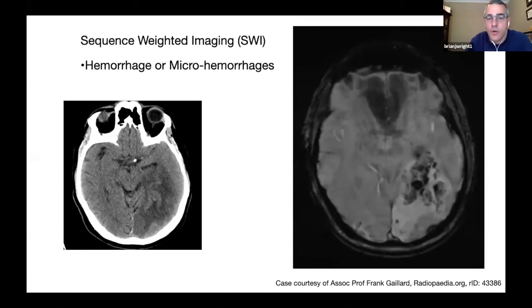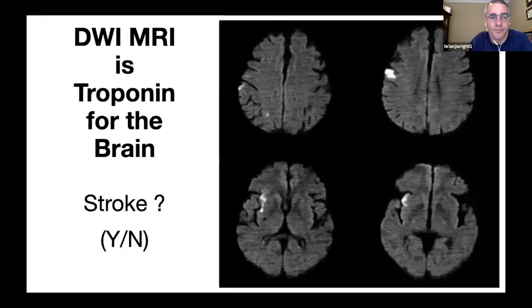Sequence-weighted imaging is where you can see hemorrhages. So here we have a pretty nasty looking non-contrast CT, which looks like an ischemic stroke. But when you actually look at the MRI, you can also see some areas of hemorrhagic conversion as well. So DWI MRI is troponin for the brain. Is there a stroke? Yes or no?